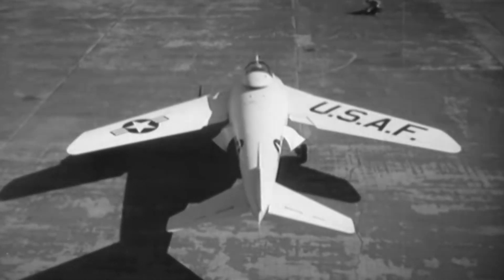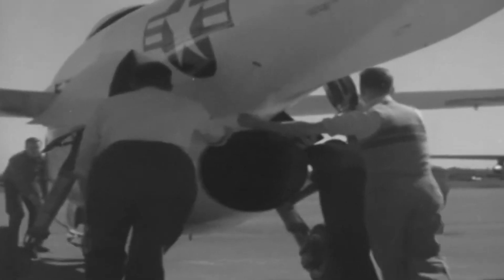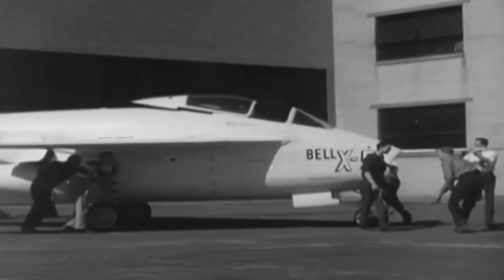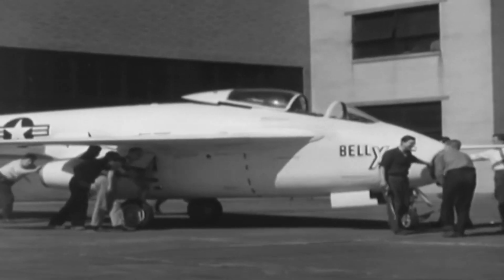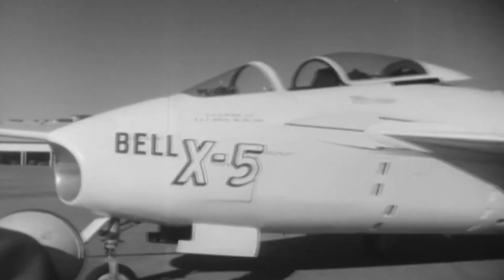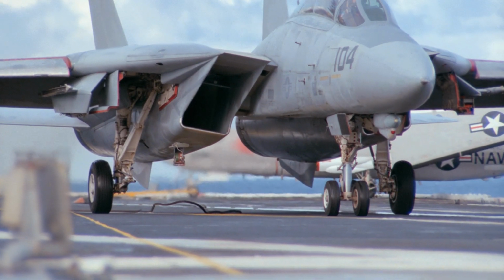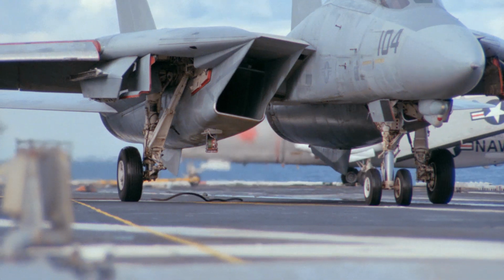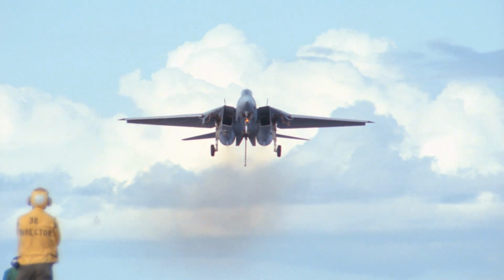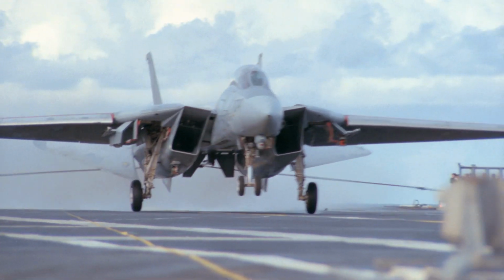The primary advantage of variable sweep wings was well established before the AD-1 with the X-5 experimental aircraft, which first flew in 1951 when NASA was called NACA, when the organization was focused purely on aeronautics. Variable sweep wings have a couple of advantages. During takeoff and landing, you want to maximize lift so the plane can minimize its speed, making it easier and safer to take off and land, particularly on short runways like aircraft carriers.